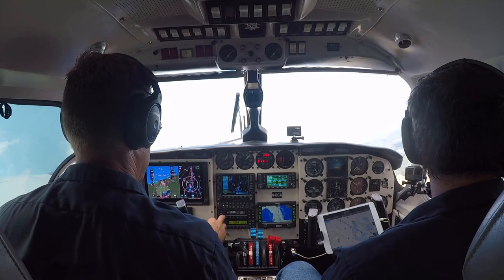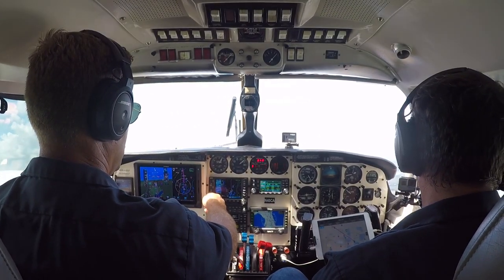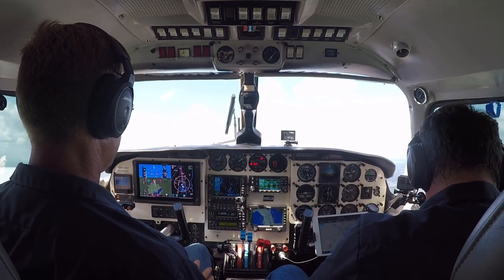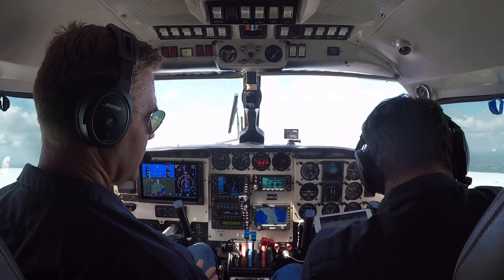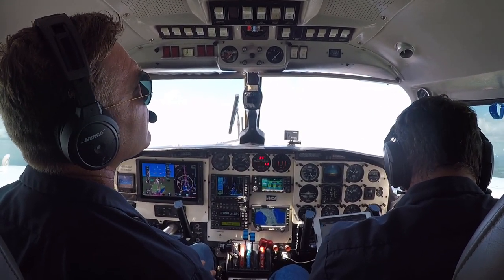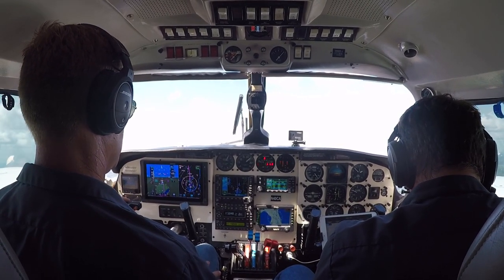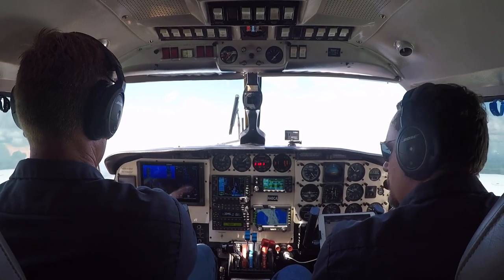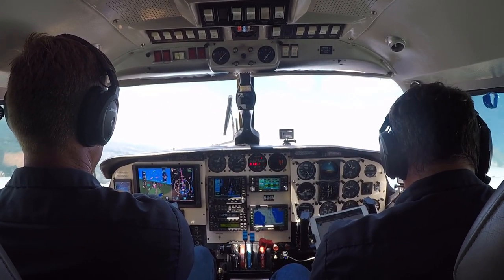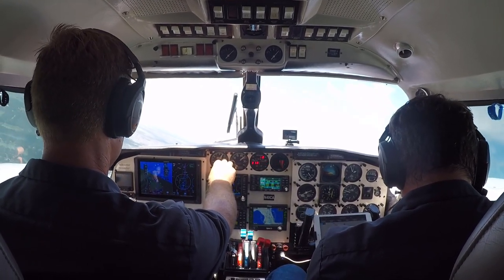Orlando departure, Connection 223, climbing through 700 for 1500. Connection 223, Orlando departure, ident, maintain VFR below 2500. Ident, maintain VFR below 2500, Connection 223. 40 Charlie Alpha, radar contact 5 miles northwest of Leesburg, fly heading 270. Left turn 270, 40 Charlie Alpha. 40 Charlie Alpha, thanks. Contact Jacksonville Center, 118.6. 118.6, appreciate the help, 40 Charlie Alpha.